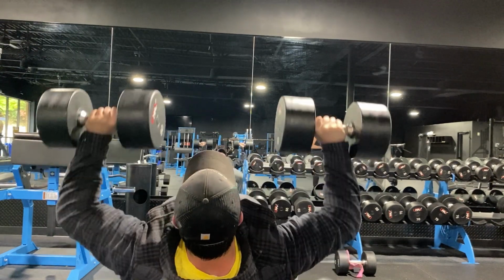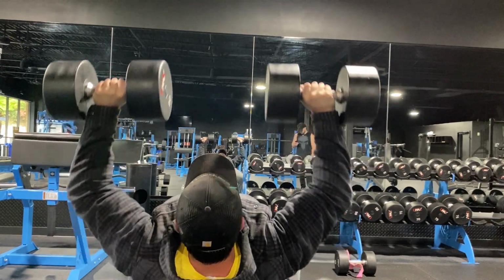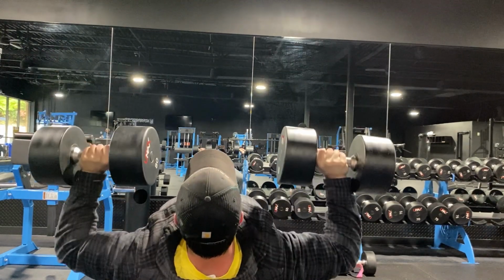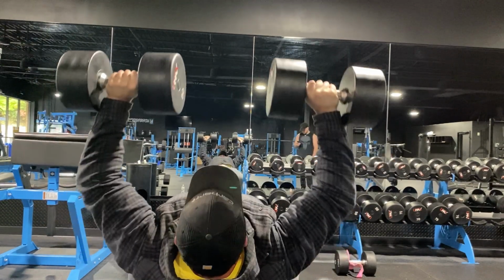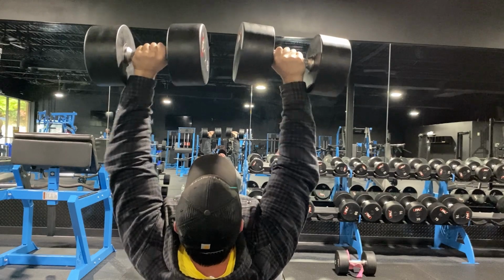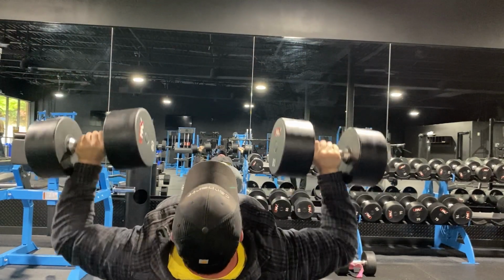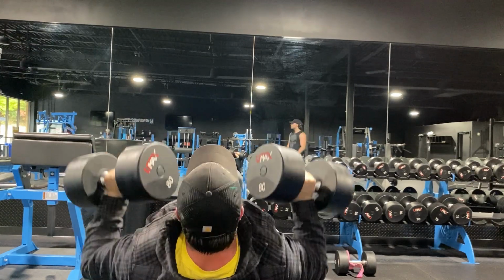Control it at the bottom, get ready, and then start to press. That way you can really count your first rep too, and you're not just slamming it up. Yeah, again, here I'm doing constant tension on my chest the entire time. I'm not going to stop pressing, except for right here, for just a second, but really constant tension on that chest is what's going to make you grow.